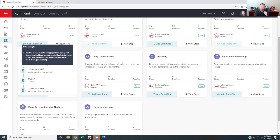If you have Twilio already connected in your settings of your command account, then the text will be sent out automatically on your behalf. If you do not, it will fire a task for you to send this text. Twilio is a program that you can connect to. It integrates with KW Command. Now, it's not free. However, the cost is less than one penny per text sent or received. Okay, sent or received as far as the texts go.